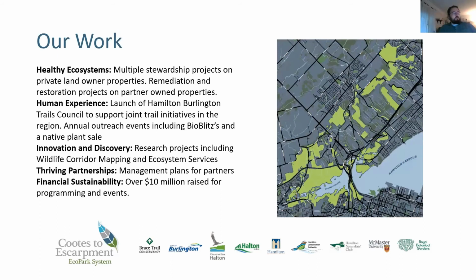So since 2013, we've done quite a bit of work. I'll be highlighting a lot of this throughout the remaining 2 workshops, but just really quickly, healthy ecosystems obviously is a focus of ours. A lot of stewardship projects which you'll be learning about. Human experience is a key one, making sure people who live here actually have access to these natural areas. An event like this is a really good example. We want to highlight places like Hidden Valley Park and show people that they're there, and there's really great biodiversity, plants and animals that you can experience.